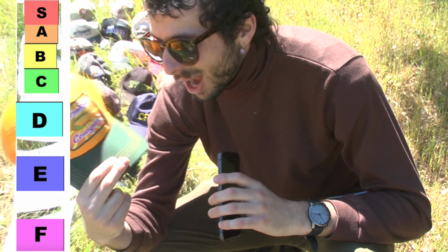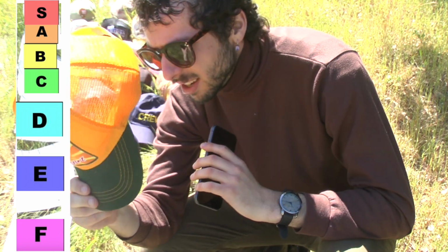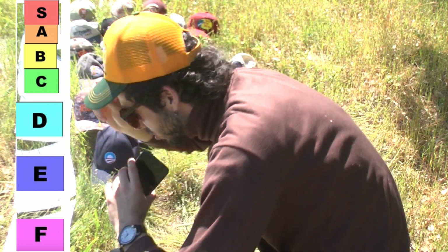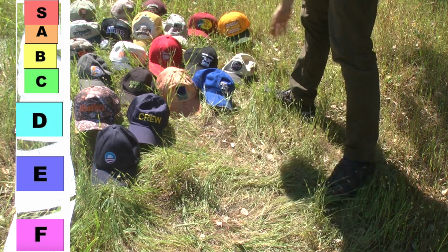And I wear it post-ironically. It's not even just ironic. It's like multiple dimensions of irony when I wear it. And it's a good hat, tiny bit small, but awesome to float. Like you can just super float on this hat. So I'm gonna say this one, it's a low A tier, but definitely an A tier hat.